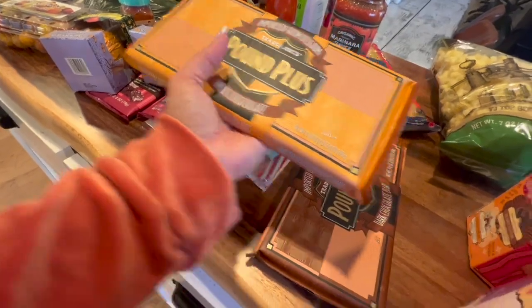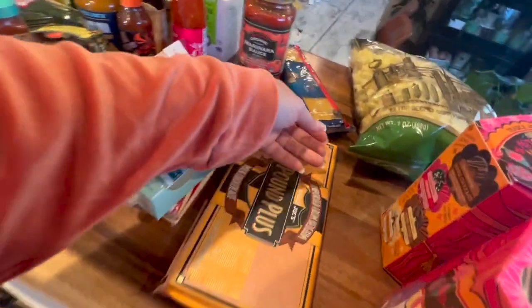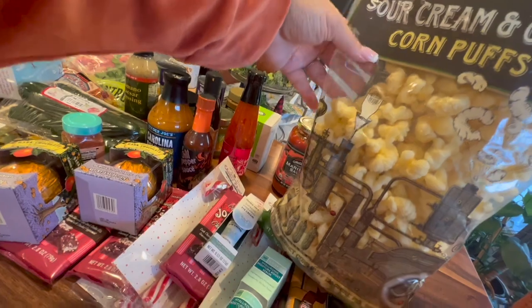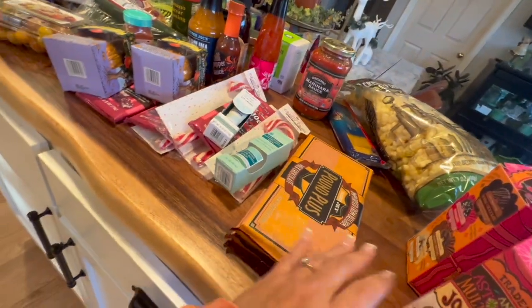milk chocolate pound. And then this one is a dark chocolate from Trader Joe's. And then our favorite popcorn from Trader Joe's is the sour cream and onion corn pops for our movie night. I got that for myself and hubby.